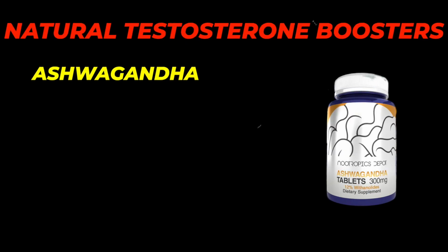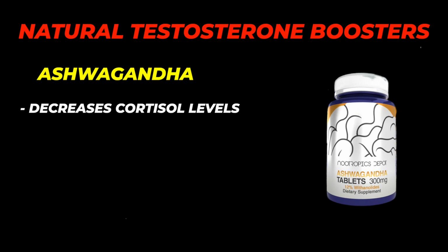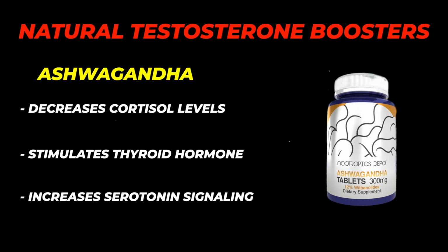Now, the next one we're going to go over is Ashwagandha, and the active component in Ashwagandha is called withanolides. This is what you really care about when you're looking for a good Ashwagandha supplement. The mechanism of Ashwagandha is that it indirectly increases testosterone by decreasing cortisol, which, as I mentioned before, can increase testosterone levels. It can increase thyroid hormone, which indirectly stimulates LH release, which increases testosterone, and it can increase serotonin signaling.